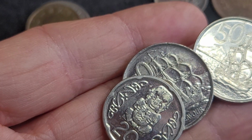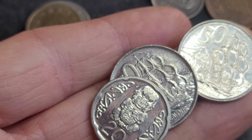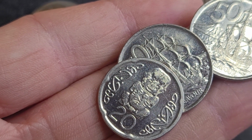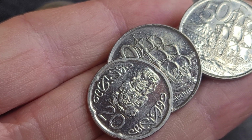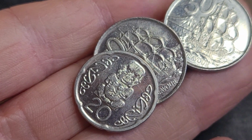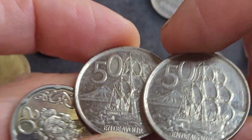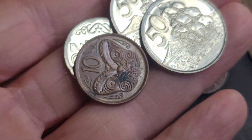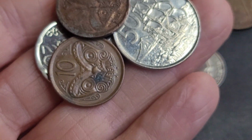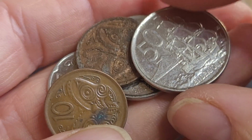So we have quite a few New Zealand coins, and I'm not surprised. Lots of New Zealanders like to come to visit Australia, and lots of Australians like to go visit New Zealand. And yeah, I'm not really surprised because you can actually go and live in each other's country with no effort. So I've got 10 cent, 20 cent, 50 cent, and there's no $1 or $2 coins. Well, yeah, this is not too bad.